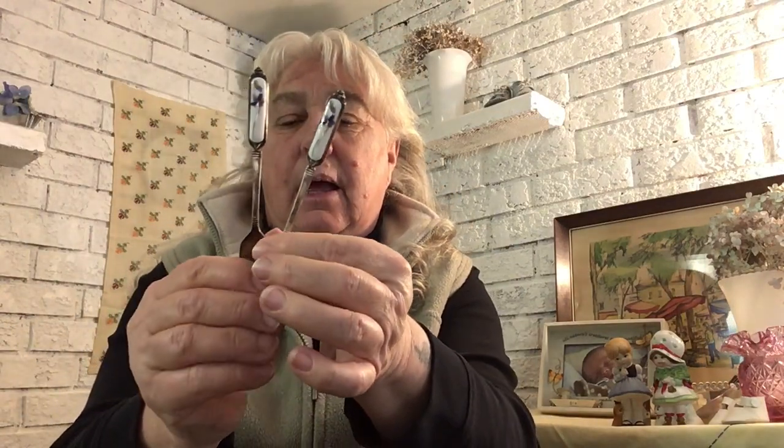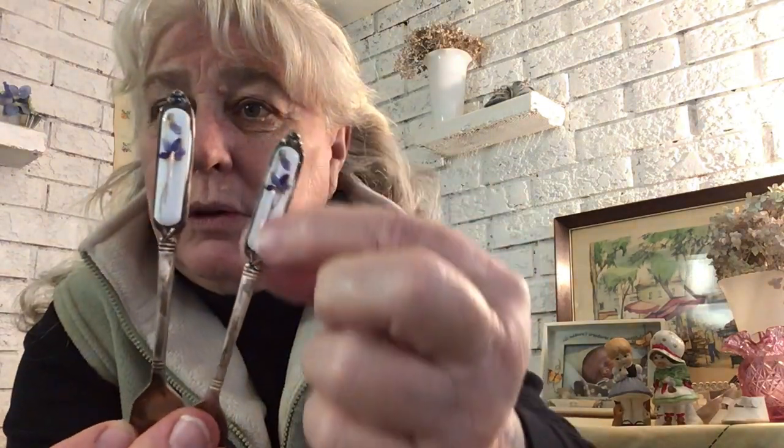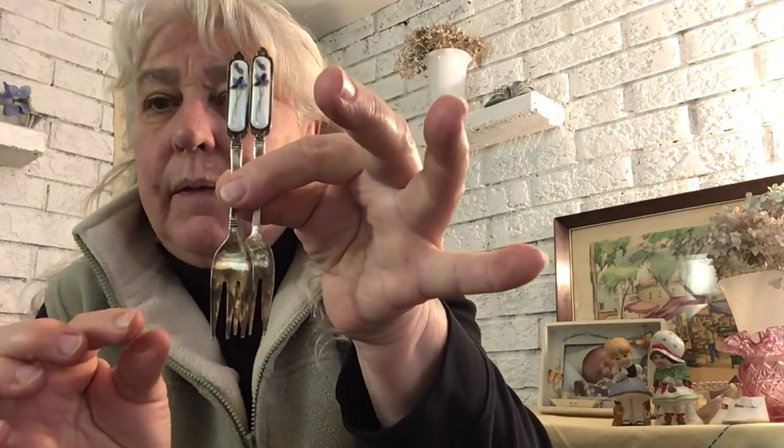These two forks I haven't looked at with my magnifying glass yet, but I just thought they were absolutely sweet. They're just little pickle forks for your relish tray. There are markings on the back, but I'll have to get out my magnifying glass and find out more about them. But I like this little piece of porcelain here with an iris maybe, or a lady slipper. I'm not really sure, but I thought they were really sweet. So we'll put you back there.